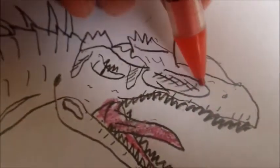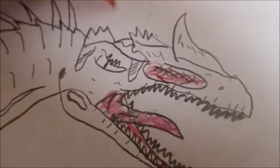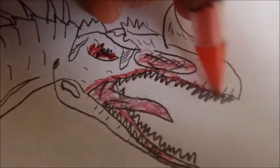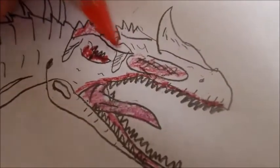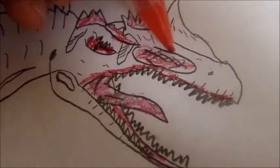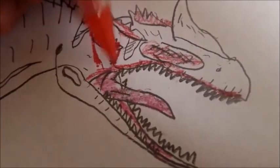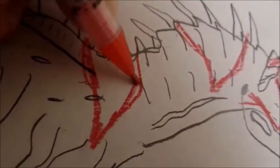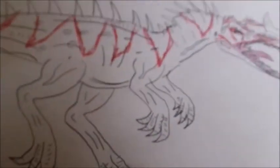Now for the red, which is actually a decent part of this drawing. Make sure you draw the eyes in darker, and you'll soon see why. And now you're going to do the outline with the red, or the part of the drawing that needs red, the color. There, that's kind of the outline that you'll want for the red. And next you're just going to use the red and outline with broad stripes. There you go. And that's what you'll need red for.